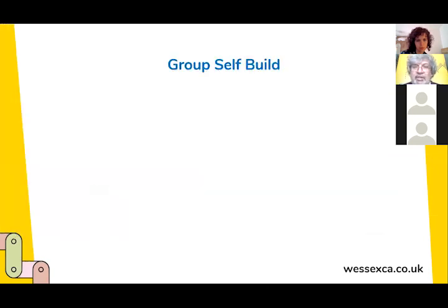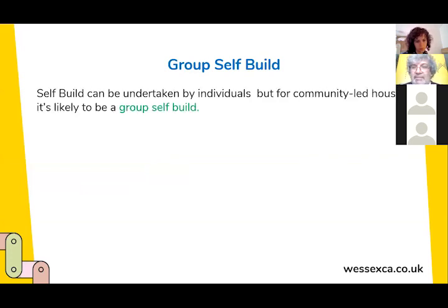And now I want to touch on group self-build. Self-build could be undertaken by individuals, you're Mr. and Mrs. Self-builder on your own. Probably you don't need a community housing hub for that. But for people who want to do it collectively, then it could be a community-led housing scheme.